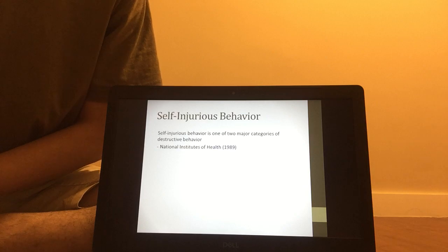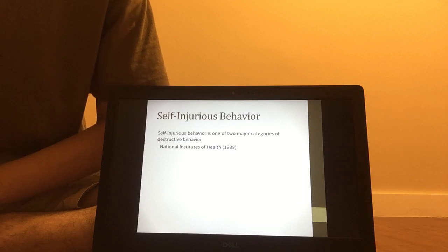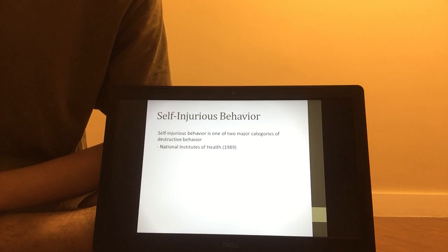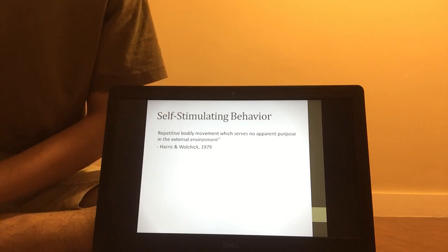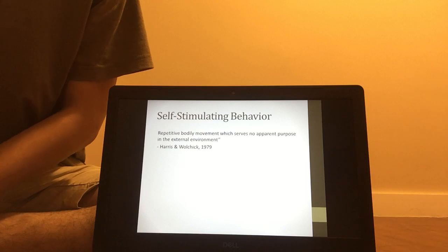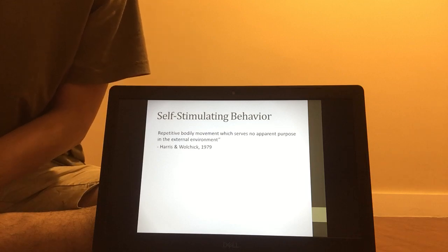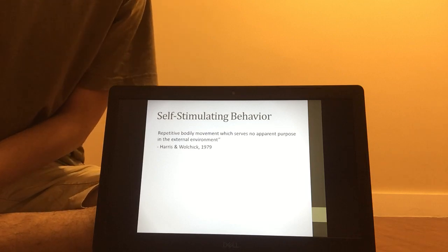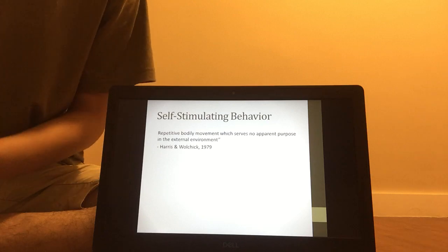Next, we move on to definitions. Self-injurious behavior is one of two major categories of destructive behavior, and the other one is harm to others, according to the National Institute of Health. Next is self-stimulating behavior. These are repetitive bodily movements which serve no apparent purpose in the external environment. We can see this as tapping of the fingers, flapping of the hands, or hitting self with your hand like that.